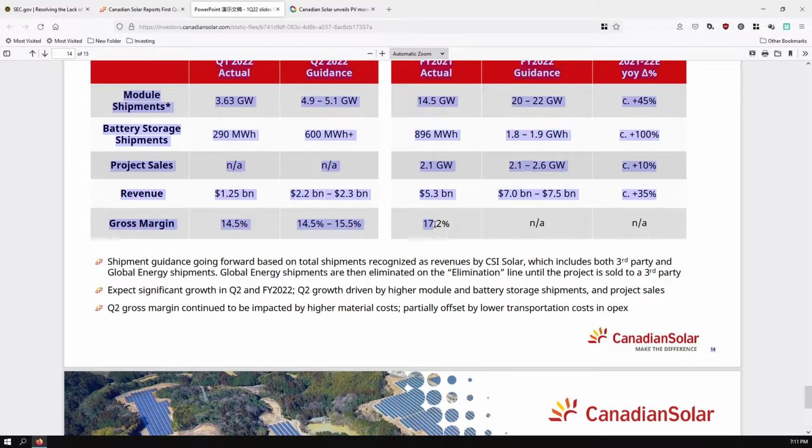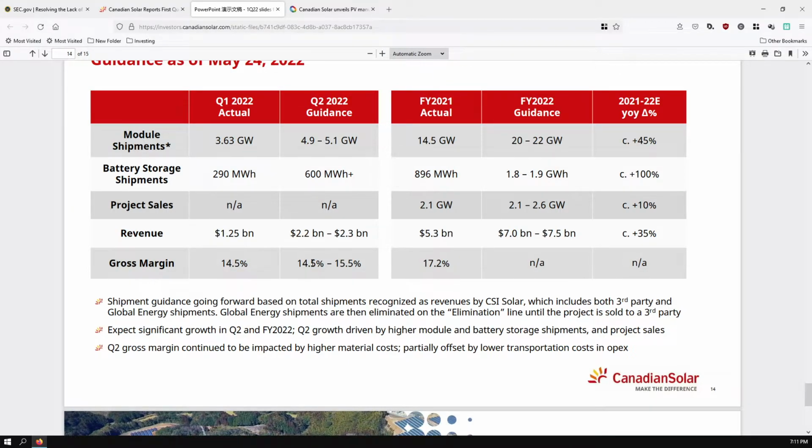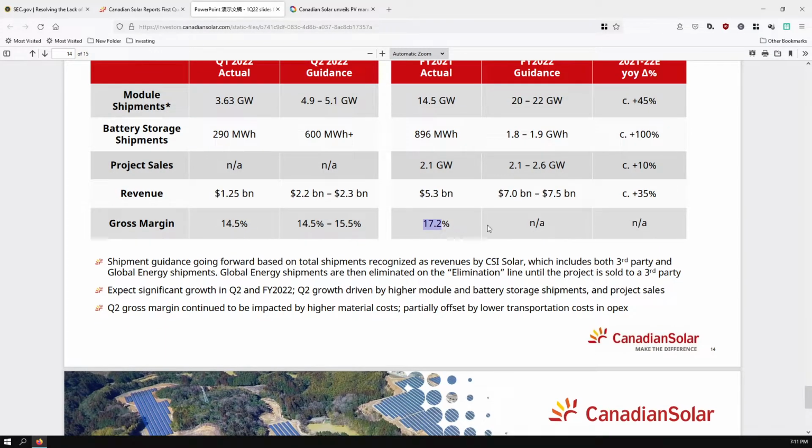And then the gross margin last year was 17.2%. They hit 14.5 this quarter. They're planning on about 15% for next quarter. And then they're not guiding for anything beyond that because they're really uncertain with the changing cost, shipping, polysilicon, exchange rates, very up and down. So they're not even going to guide for that. But 2 quarters of just about 15%, it's probably going to be less than last year. So even though the revenue will be higher, maybe the net income will be much lower.